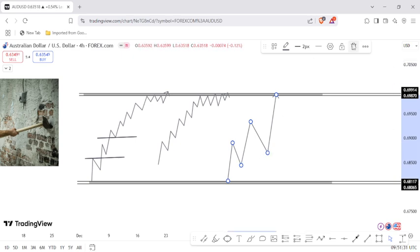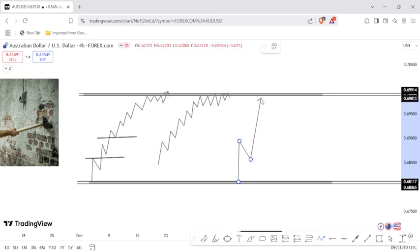Look at the way the price moved. You need to be paying attention to how the price moved to a resistance zone. Sometimes it may be just two candles to a resistance zone. What this tells you is that the sellers are not willing to fight. They are just eyeing this particular zone to go short.